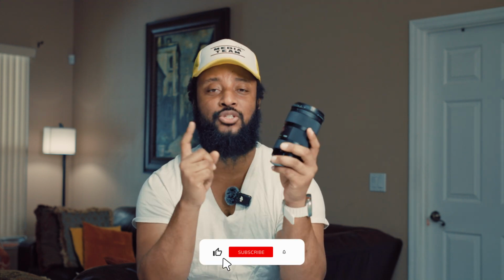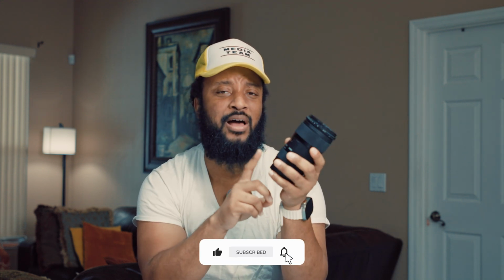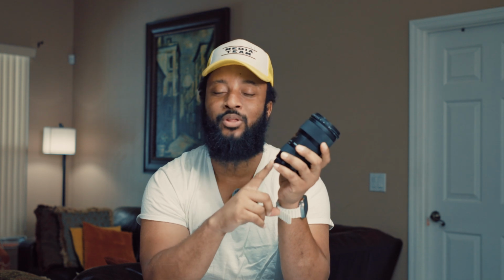Let me know in the comments, do you guys use the Sigma 18 to 35 f1.8 still? Or is it something that you just gave up on a long time ago? I mean, of course, there are other options out there, but Sigma has been one of those contenders, especially for Canon, to produce a great lens. All right, let me know, drop a comment.